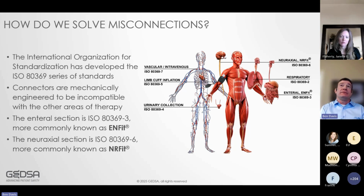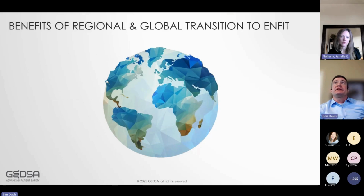The key point of all these is that these connectors are mechanically engineered to be incompatible across the other areas of therapy, so they will not cross connect with one another, and they have a material hardness requirement to where they cannot be force fitted. They won't flex and stretch to where you can sort of force fit things that shouldn't fit as well. And with that, I will pass it to Janelle, where she can discuss some of the benefits of that ISO standardization and some of the benefits of regional and global transition to ENFit.